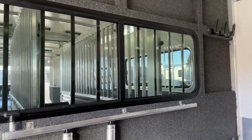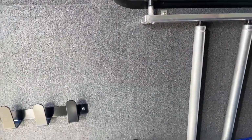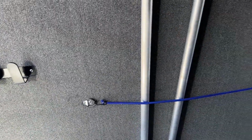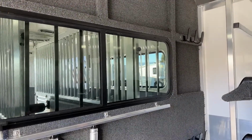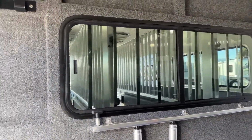This whole wall here is carpeted with bridle hooks. So you've got horses right on the other side of this wall. You don't need your bridles to swing back and forth and make a lot of noise. We're trying to keep it as comfortable and quiet in the horse area for them as possible. So anything we can do to eliminate a lot of additional noise is really going to be beneficial to those horses.